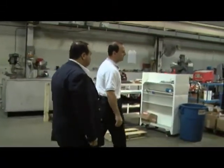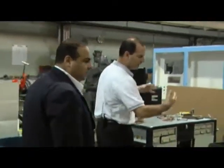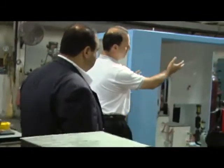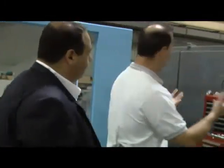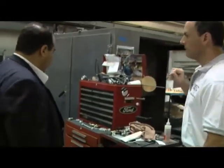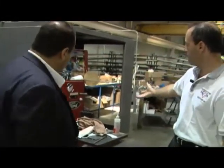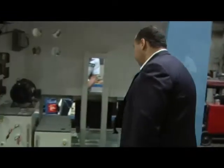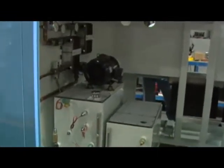This is an example of how the machines come together in the shop. We'll design the cabinet, and we don't actually bend the steel here, but we will sub that out. When it comes to us, we'll modify the cabinet, weld things into it, and bring it up to a level where we're ready to paint it. And this is an example of something that's being modified right now. And then this is an example of after it's come out of paint, and we've started to put plumbing into the cabinet. We'll start to wire components.